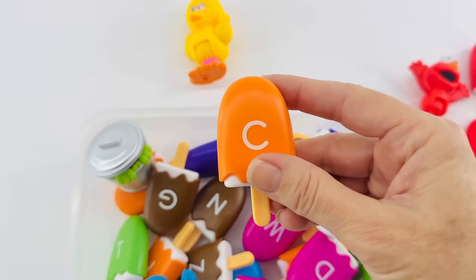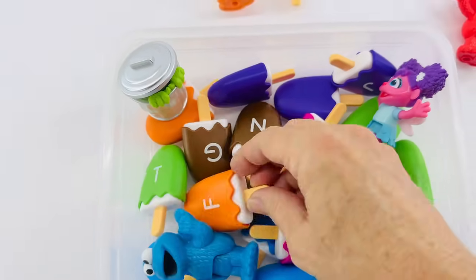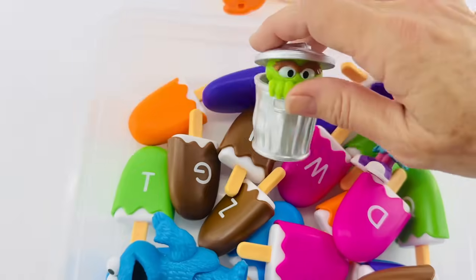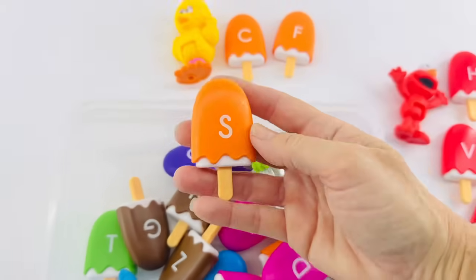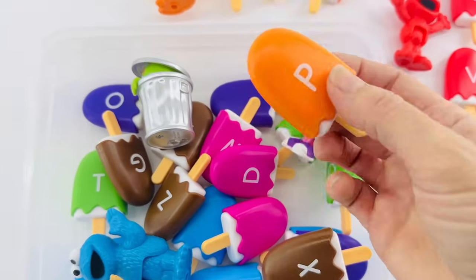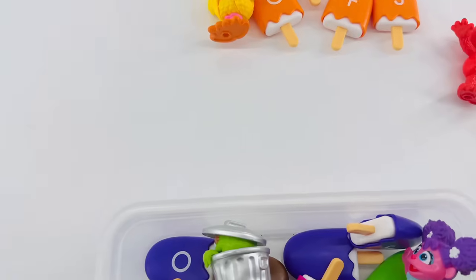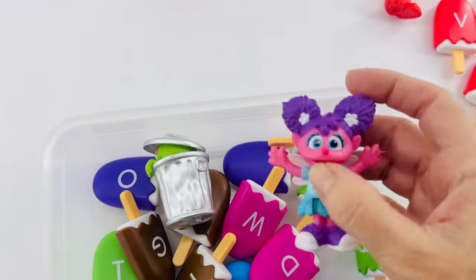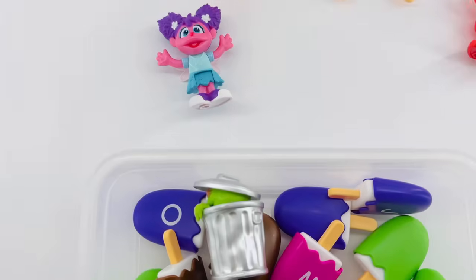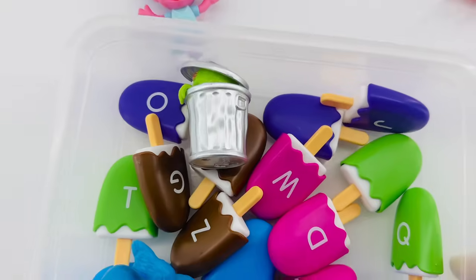Here's one, that's the letter C. And here's another orange one, the letter F. Uh-oh, Oscar's standing on one. Here's another one, the letter S. And here, the letter P. Okay, how about Abby? Let's look at your alphabet popsicles next. Okay, let's look for the purple and pink ones, because Abby is purple and pink.